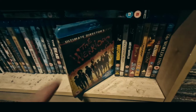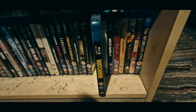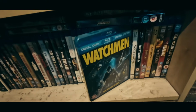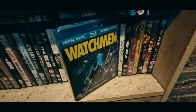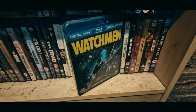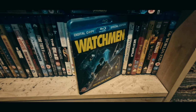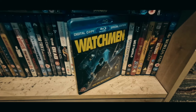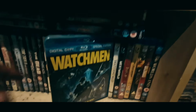The Warriors. Terrible version of that film. However, I love The Warriors in its theatrical format. Watchmen. My second favourite Zack Snyder film after Dawn of the Dead. I think Watchmen is underrated, and the fact that Zack Snyder was the only one who was willing to attempt to adapt Alan Moore's graphic novel to screen. I think he did a fantastic job.